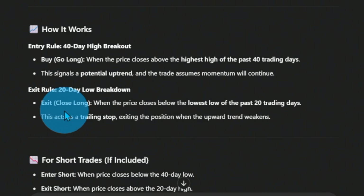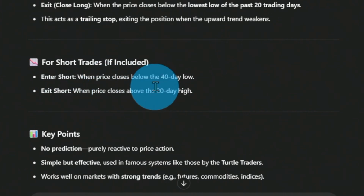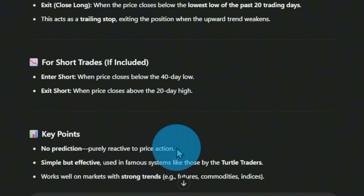The exit rule is when the close is below the lowest low of the past 20 trading days. And short is the opposite. And here are some key points: no prediction, it's purely reactive to price action. So you don't need to look at fundamentals, news, anything. It's basically a price reaction. Simple but effective and works well on most markets.